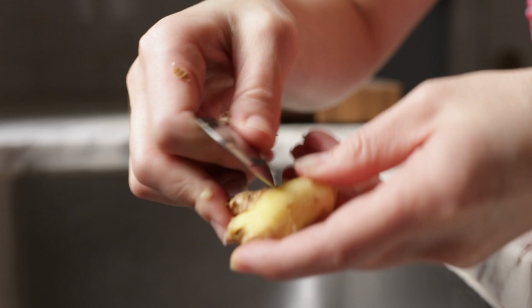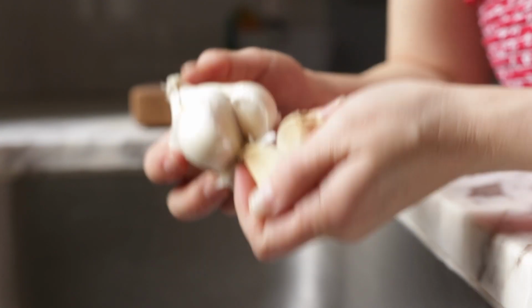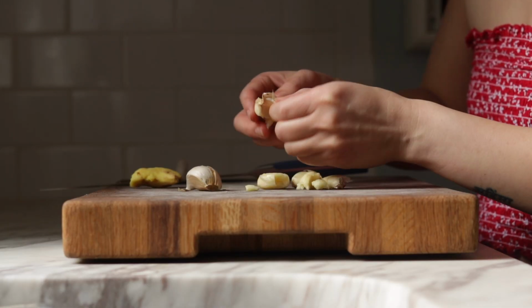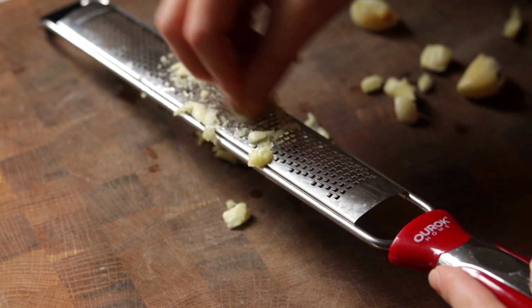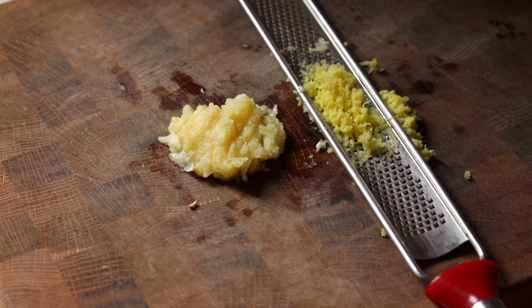And the home we are subleasing in Atlanta has many of the owners' belongings still in it, including this microplane. So I used it to grate my ginger and garlic into a fine paste, which I really liked. I think it brought out some of the sweetness in the garlic, and the fine texture kind of allowed it to melt into the sauce. So I will probably get myself a microplane as well.